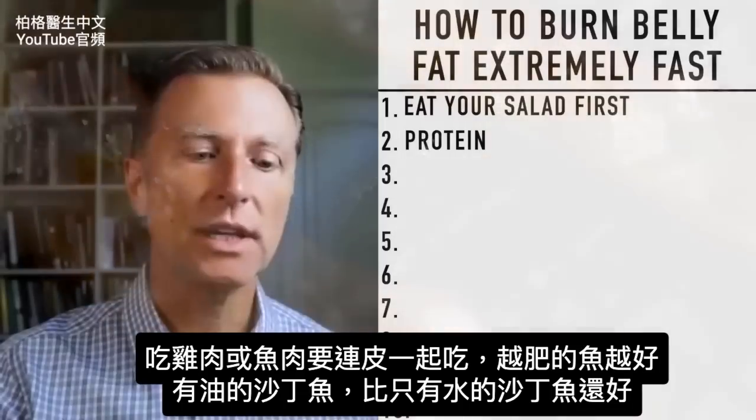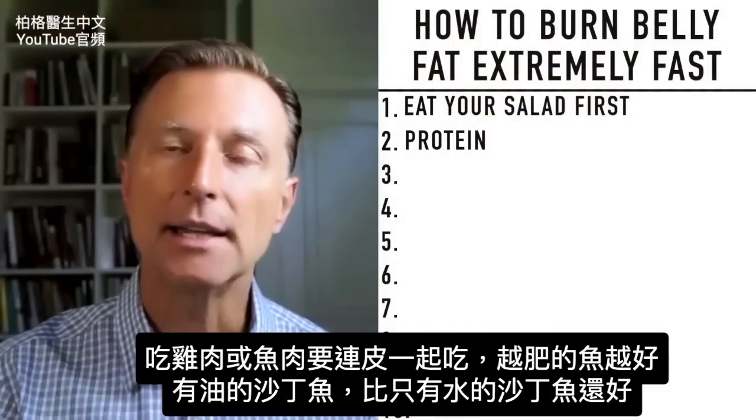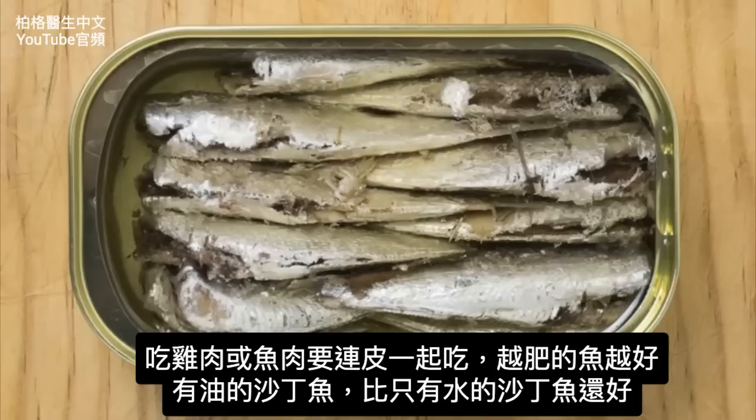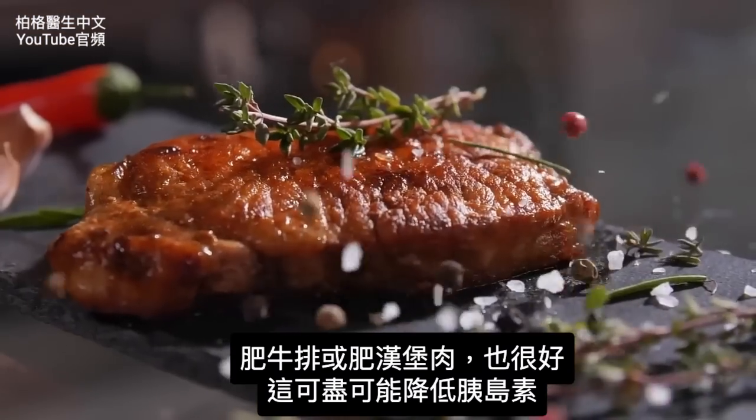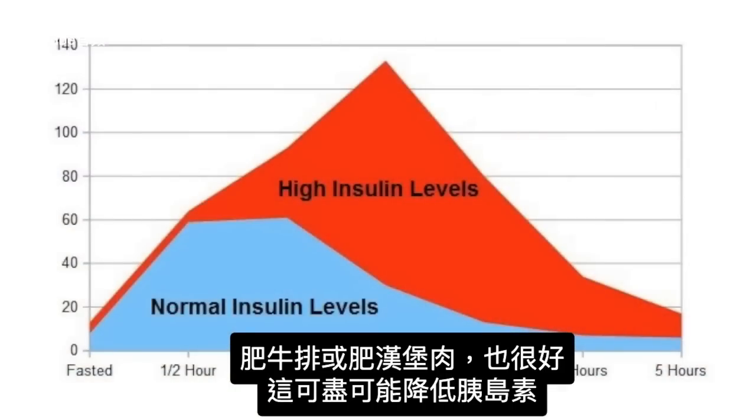So make sure that if you're eating chicken, you have the skin on it. Make sure if you have fish, have the skin on it and consume the fattiest fish that you can find. Like sardines are really good in their own oil versus just in water. And either eat a fatty steak or maybe hamburger with higher amounts of fat. This is just going to keep your insulin levels the lowest possible.